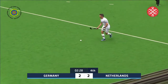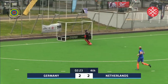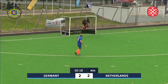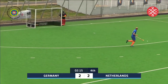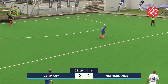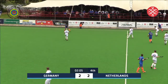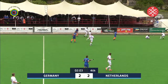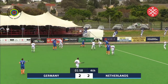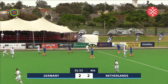Out to Gottsmuller. He's been a pillar in defense for Germany. He's also got the opening goal. Just asking a little bit too much on that occasion for Gosling. Desperate defense by the Germans. Muller on the ball. He's hassled by the Dutch. And he will win the free hit.